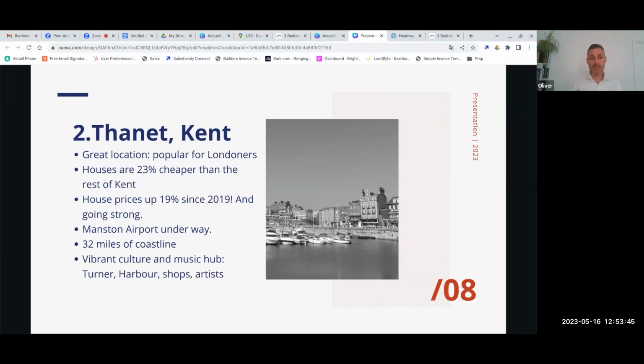House prices are up 19% since 2019. I think that's a bit conservative, but again, it's a source. Manston Airport is underway, literally 10 minutes from where I live. They've just had the green light for an airport. They're thinking of bringing EasyJet and Ryanair in probably about 3.5 years, to connect us to Spain and France and things like that. 32 miles of coastline, vibrant culture and music hub. We've got the Turner Contemporary Museum here in Margate, the harbour, shops, many artists, painters, musicians, and things like that.